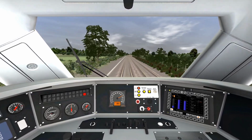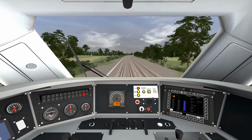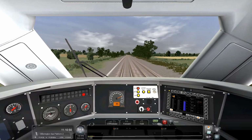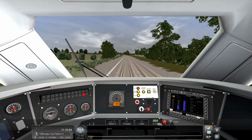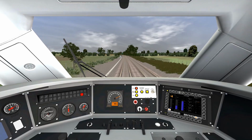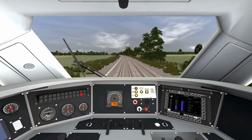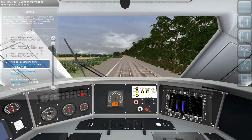So now approaching 90 miles an hour, just back off the throttle. About 17 miles to Leamington Spa, we are due to arrive at 11:24 and a half, and we need to make up a minute. Hopefully we can actually arrive on time. So due into Leamington Spa at 24, depart at 26. Hopefully we can get there in time and make sure that the task isn't failed.